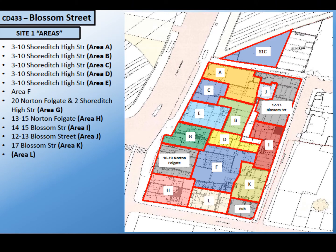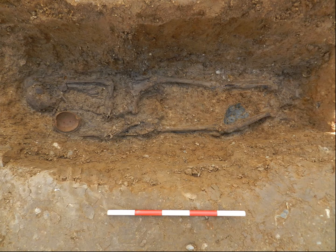And we found these burials pretty much where area A meets area C, that red line between them. They were kind of in that area. And one of the individuals had 2 pots buried with them, so we should be able to get a really good date back on those very soon.